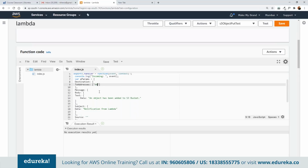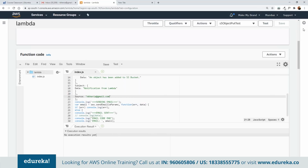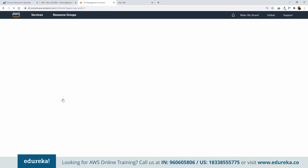So here we have defined the email address. Let's enter the email address here for to and from which email. That is also something that has to be defined. So we can define the email. Now we can save the function. And now let's come back and do the same change in S3. Now we are going to receive the notification.